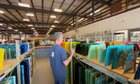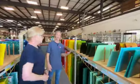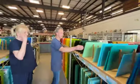And then we're going to switch here, it's too bright over there. Down on this side, it's all their single color opaques. So again, you can't really see through the glass.